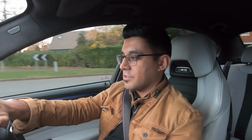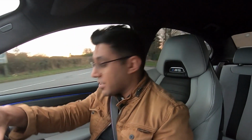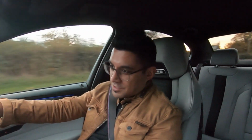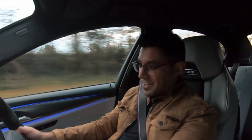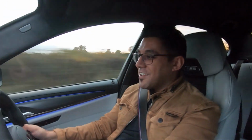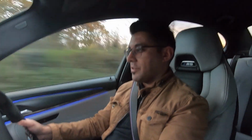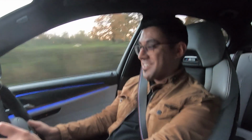So I've just put the car into its M mode. It's kind of its full attack mode, and the head-up display changes obviously, and so does the sound, and so does the performance, and so does the way the car just handles. Feels so much faster than the S8. Yeah, it definitely feels faster than the S8.